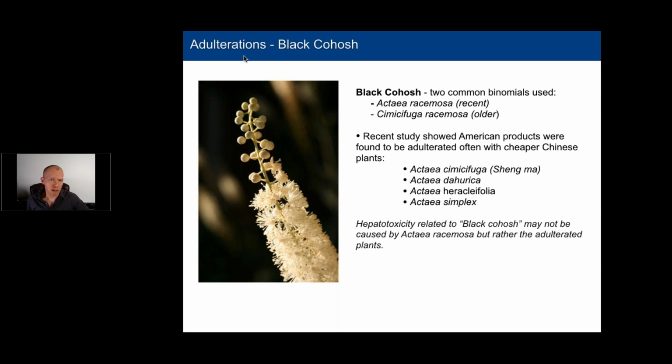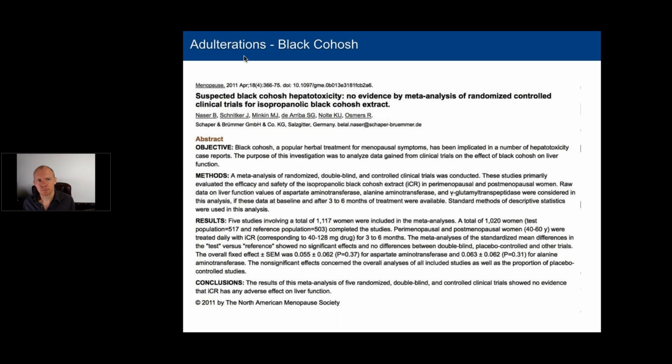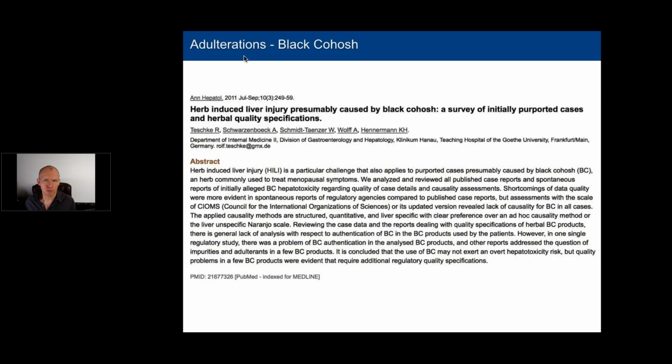Because of what ends up happening with manufacturers, and I understand how it works in a business world, you grab a catalog of plants and you see black cohosh $40 a pound from Canada, or you see black cohosh from China $5 a pound, you know, it's a no-brainer. You want to go with the $5 a pound one, because why spend the extra money for the same thing? And so I think that's probably what happened in some of these cases with the black cohosh adulteration, and it probably is still going on now. And so the suspected hepatotoxicity associated with black cohosh, some people speculate that it's not actually the North American black cohosh that's the issue, that it might actually be related to the ones that are adulterating it from Asia. So that's, I guess, good. But there are some major quality concerns with that.